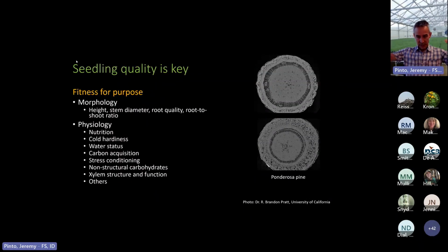Essentially, you're taking these boxes of seedlings and dropping them on the ground. Is that going to have an effect? In fact, it actually did. The seedlings that were dropped from about 1 meter and above showed significant reductions in survival. So rough handling of seedlings had an effect on quality and subsequent survival down the road. So be careful how you treat your seedlings.